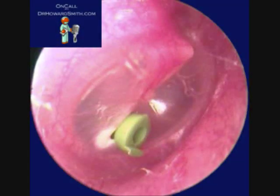eardrums with so-called retraction pockets, the beginning of retention of skin debris on the eardrum, or the appearance of bony erosions involving the visible ossicles. So all those things, early birds, are reasons why your child should have tube surgery.